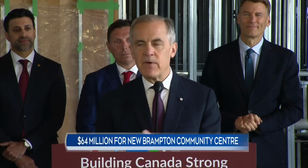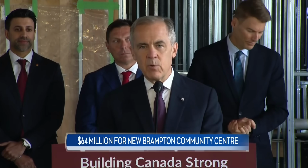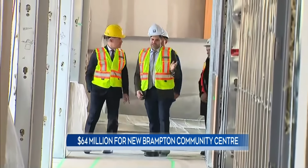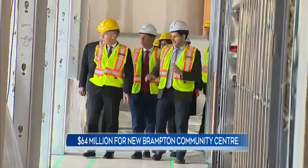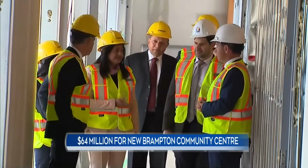The Prime Minister made an infrastructure announcement in the GTA today. Ottawa will spend $64 million on a new community centre and park in Brampton. It will be a space where families gather, where kids learn to swim, where athletes train, and where this great community grows. Carney says the 175,000 square foot Embleton Community Centre will feature a pool, gymnasium, fitness center, childcare facility, and outdoor recreational amenities.